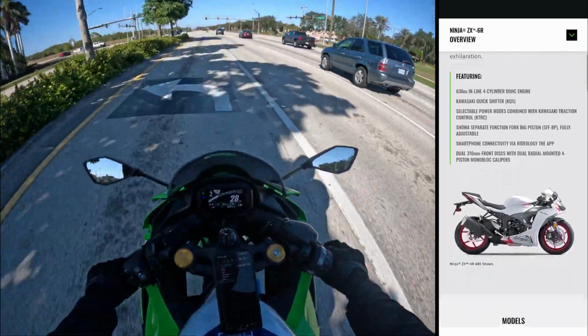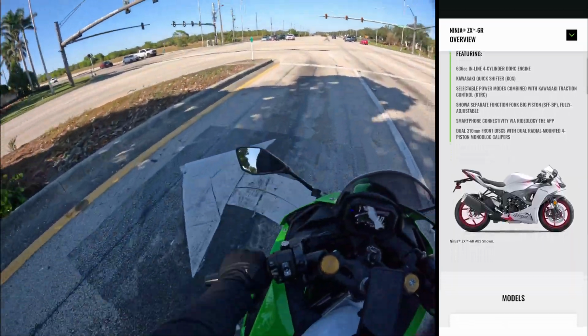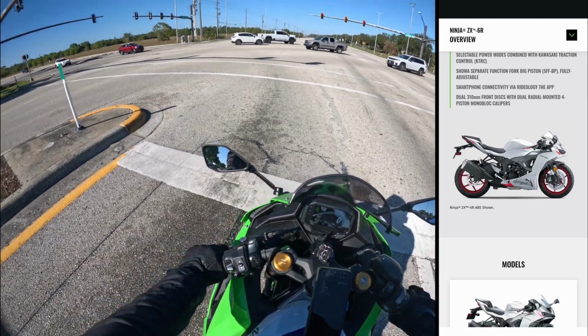There's no doubt. I just realized I'm probably not going to get the green arrow here ever. But I don't know where this road leads, so hopefully we get a green arrow and we'll go that way, because I honestly have no idea where it goes.